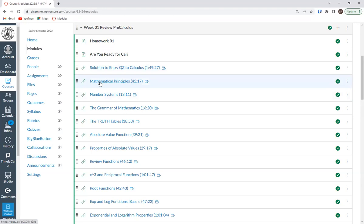And the next one I talked about in class was mathematical principles. There are 6 mathematical principles. In this lesson, there are many examples related to algebraic questions. The grammar of mathematics is only 16 minutes. Number system, only 13 minutes. And truth table. I consider all of these basic: mathematical principles, number system, grammar, the truth table. But we use them very, very often.